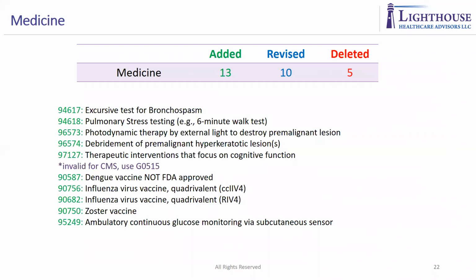Now, I went to the AMA symposium back in November, and the dermatologist who talked about this, it's actually zapping malignant lesions with the photodynamic therapy. So it sounds rather interesting, like an interesting procedure. I'm not sure, you know, your physicians are going to look at this and say it's great, but you have to take into consideration how much the equipment's going to cost and what your reimbursement's going to cost. So I'm not sure that every dermatologist out there is going to go and get this therapy right away. Debridement of premalignant hyperkeratotic lesions.